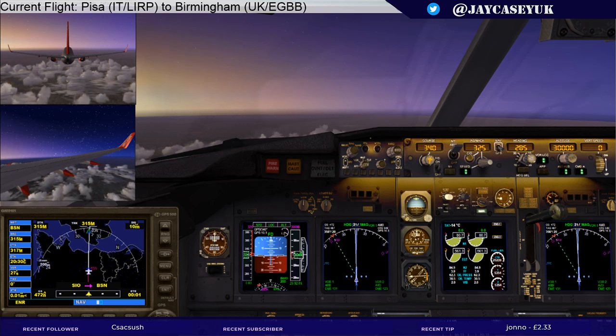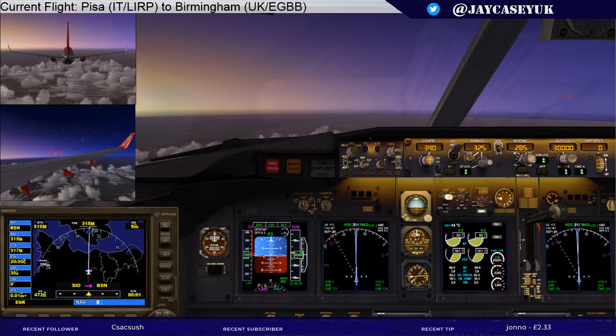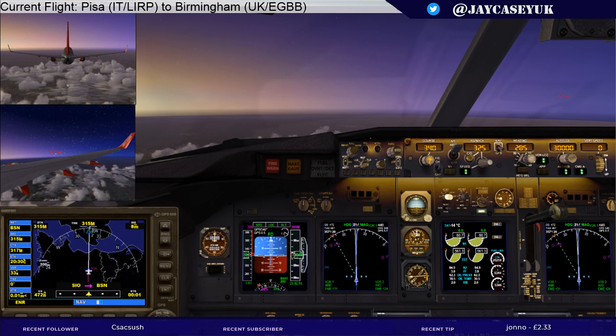But very clearly this is going to be a nighttime approach now. Sun is setting, so we're going to be looking at a nighttime approach, so preparing the airplane is going to be a different kettle of fish really.